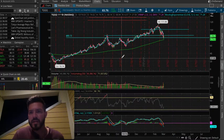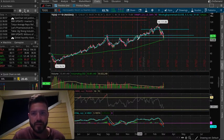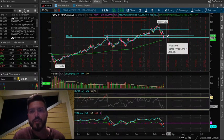Something that I like about TQQQ is that it's a little bit more risky than trading Apple or trading QQQ or something like that. It's a 3 times leveraged ETF. So it moves 3 times as much as the overall NASDAQ does. If the NASDAQ moves 1%, TQQQ moves 3%. So you can definitely take advantage of that dip on the NASDAQ market through TQQQ.